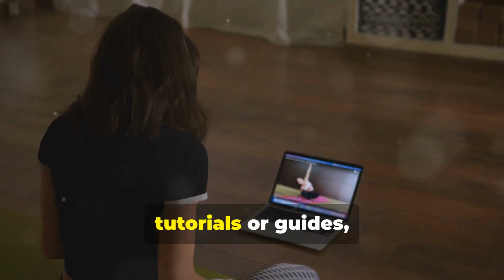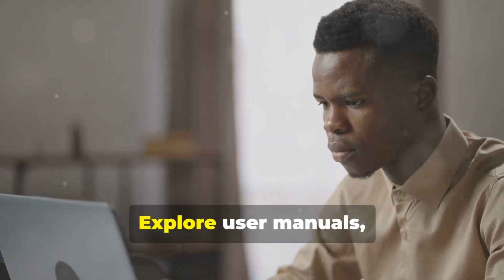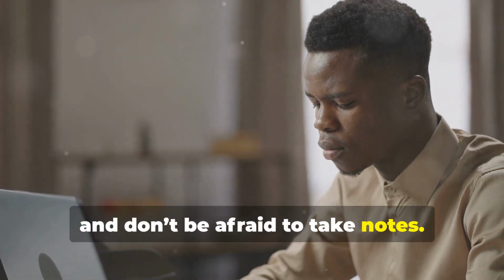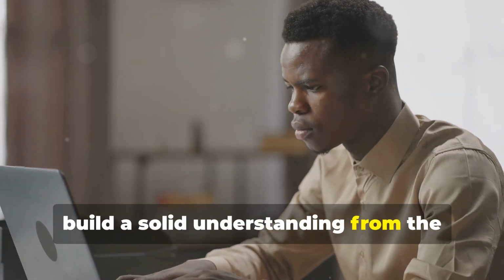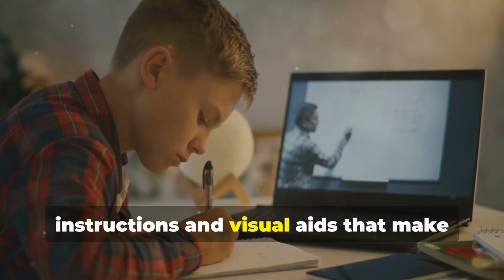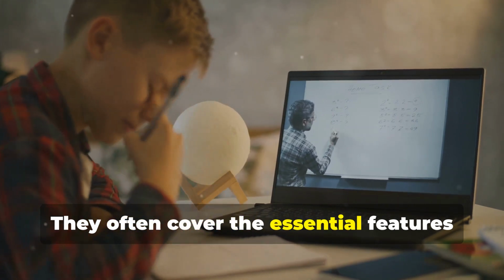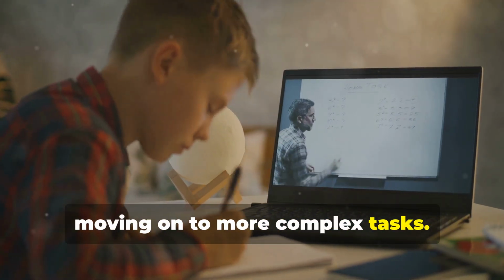How to avoid it? Start with beginner tutorials or guides, which are there to set you up for success. Explore user manuals, watch video walkthroughs, and don't be afraid to take notes. These resources are designed to help you build a solid understanding from the ground up, or follow along with introductory videos. These can provide step-by-step instructions and visual aids that make learning easier and more engaging. They often cover the essential features and functions that you need to know before moving on to more complex tasks.